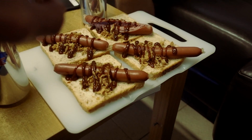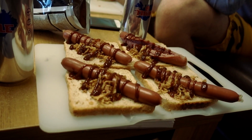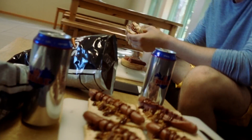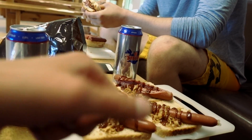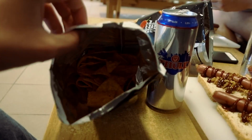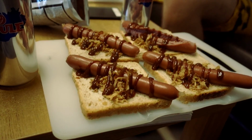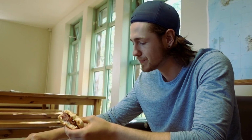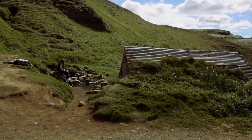Icelandic lunch right here. We got some hot dogs, some crispy onions, some honey mustard barbecue sauce, and whole wheat bread. I mean, that's how it's done. Mike decided to go for the burger buns, like one step up. But when the store doesn't have hot dog buns, you gotta make do. Anyways, I think that is pretty good. You got some beer to top it off and some Doritos. That looks like the healthiest lunch I've ever seen. I can't wait to eat. Oh my gosh. Not a heart attack on a bun. No, not at all.